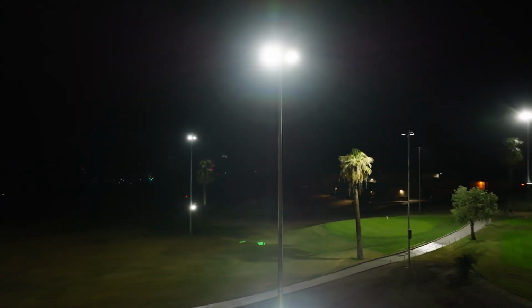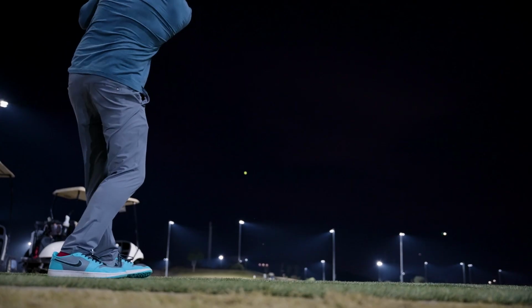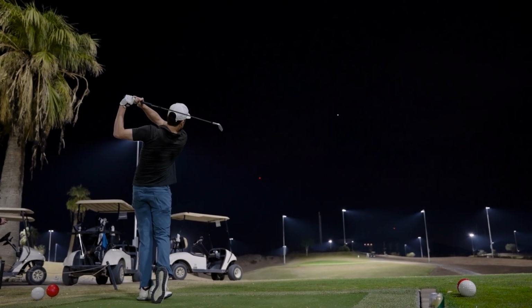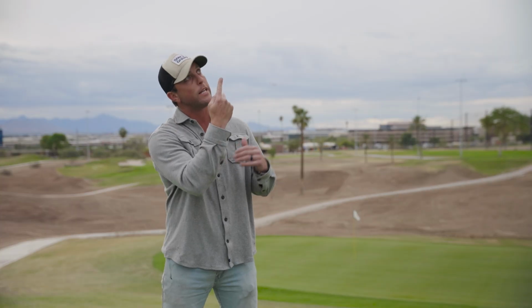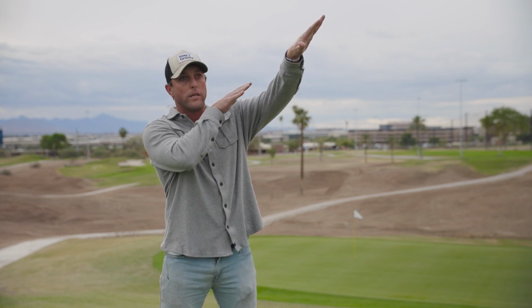It has 78 light poles. They have what's called down lighting and up lighting. So the down lighting lights up the top of the golf ball, but if you don't have the up lighting, you wouldn't be able to see from your vantage point when you're hitting the golf ball, the bottom of the ball. So there's up lighting on the poles that shoots lights up and down. And so from your vantage point, you can see the ball as clear as day.